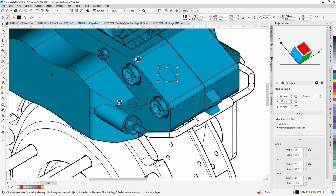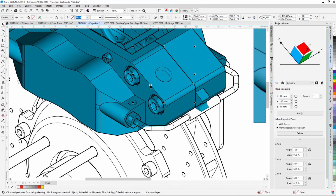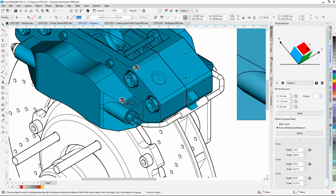Place the bookmark here. And if I now want to change between my views, then I can just click on the bookmarks, work here, go back to that part, work here, and that's it. You can also switch them off so that you don't see them. They are not printed. It's just metadata, but it's a help for you. And the more you have, the more helpful it is for you.